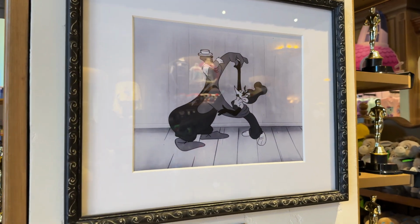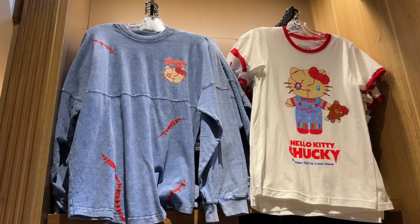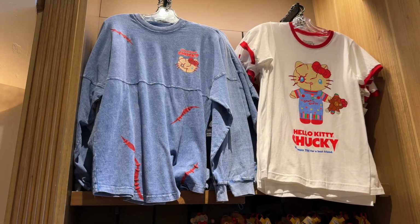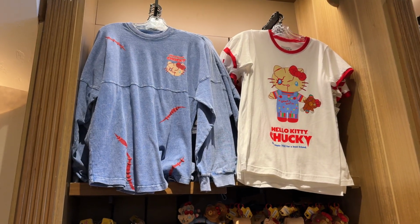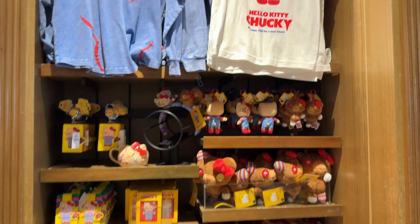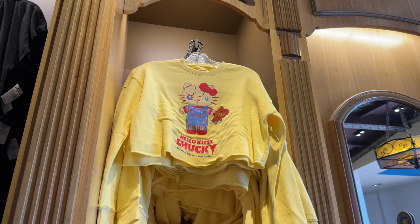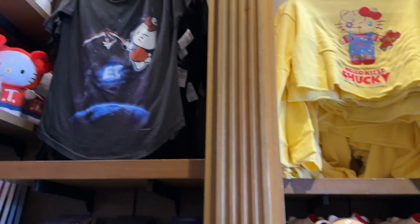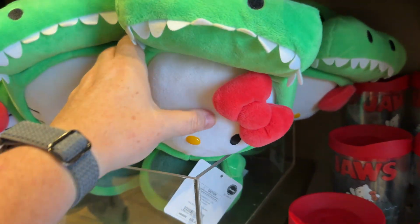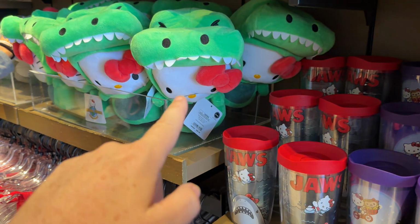And look, as decor for the animation store, are actual animation cels. How cool. And the store is attached to the Hello Kitty store. So her stuff is starting to overflow into the animation store. Her area is to the right. And this is my favorite, Hello Kitty Chucky. They mix her with everything, but I love Hello Kitty Chucky. There she is again, Hello Kitty Chucky. But here she is with E.T. Here she is with Back to the Future. Here she is with Jurassic Park. Oh, this might be the best actually. She's either wearing, or if you're looking at it from a certain point of view, being eaten by a dinosaur.